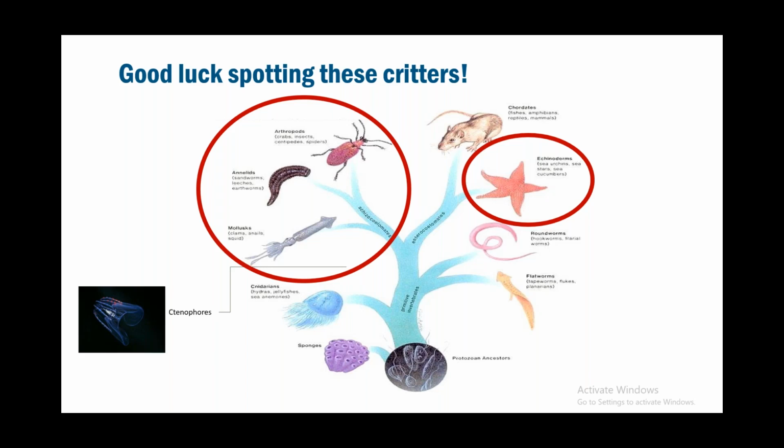Filter feeders in general are extremely efficient animals in that they filter huge amounts of water. But that also means that if there are things like toxins or pollutants in the water, it's very easy for those pollutants or toxins to collect inside the animal. It doesn't even have to be a terrible amount of this pollutant in the water, but since these animals can filter so much water, it really does get concentrated inside their bodies. And so my presumption would be there's probably something in the water that's not great for them.